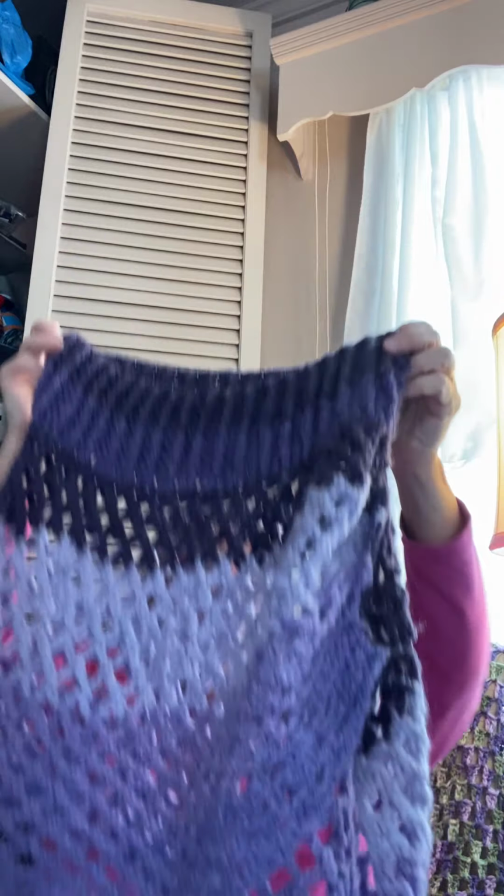Another thing I was going to show is I was looking in a drawer, and I came across this that I had made last year. Let's see here. There it is. And I can put it on to show you. How did I like wearing it? Did I like wearing it this way? Yes. Here we go. So it goes over your head.